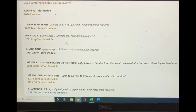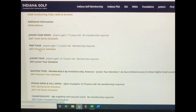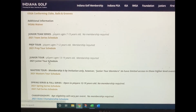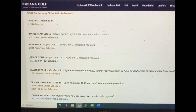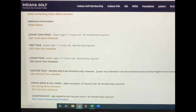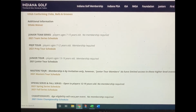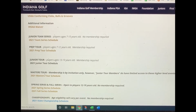Next are our different membership levels. The prep tour is for ages 7 to 12, right under on the schedule, but for anyone to play in a prep tour event, you have to get the membership. Our next step up is the junior tour, and it's for ages 13 to 19. They all play 18 holes in this event. Once again, membership is required. And then we have the Masters tour, which is a membership by invitation only. You'll be notified if you have an invite to be in this tour. There are different regulations where some junior tour members can play in a Masters event. That is all in our player parent guide.